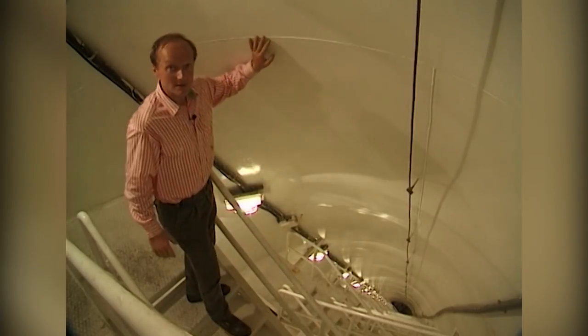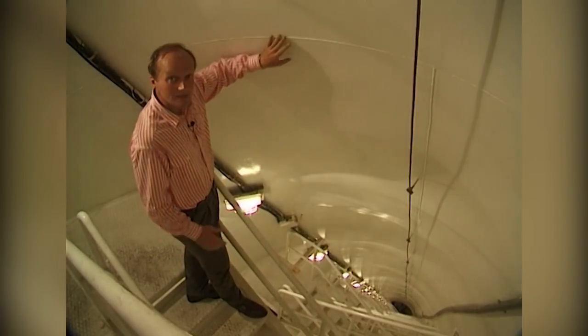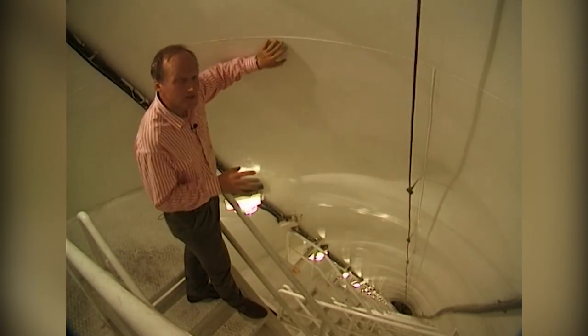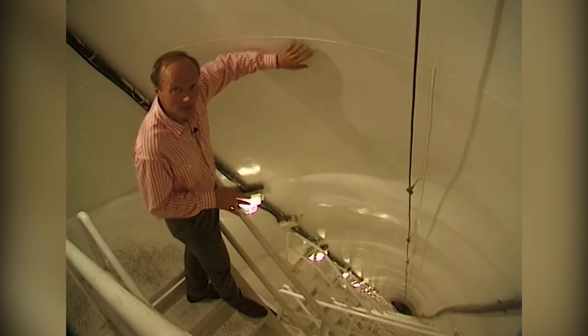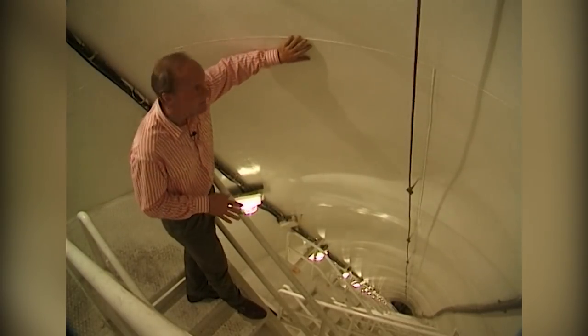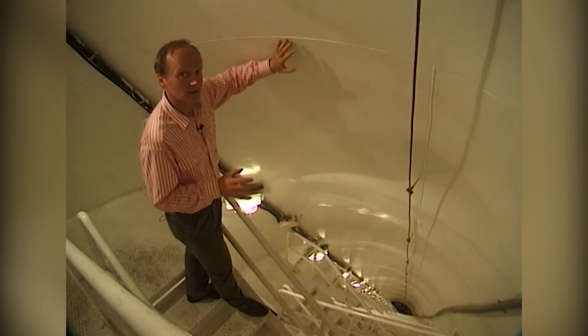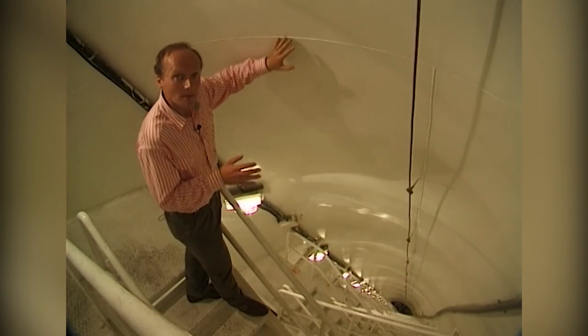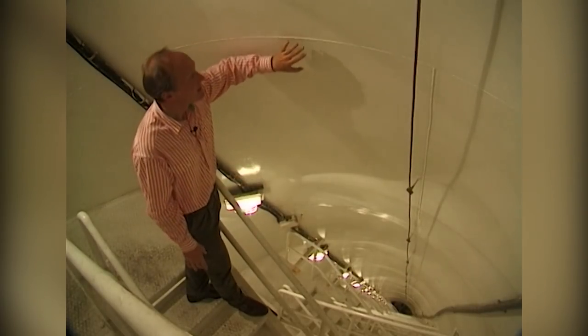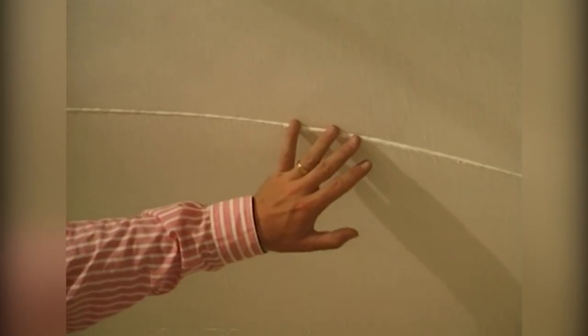The tower was built by welding steel plate to form two tubes, one inside the other, and we're right inside the center of the tower. And the gap between them, which is up to 2 meters, was filled with concrete, creating a composite structure where the concrete gives the tower mass and stiffness, and the steel gives it strength. This is one of the welded joints between the steel plates.